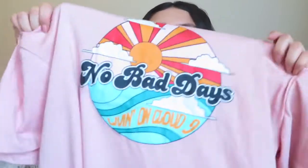I think this is my favorite shirt out of the 3 I bought. This one's definitely my favorite. It's just so cozy and airy, and I think I can pair it with so many things too. And the colors to it are beautiful.